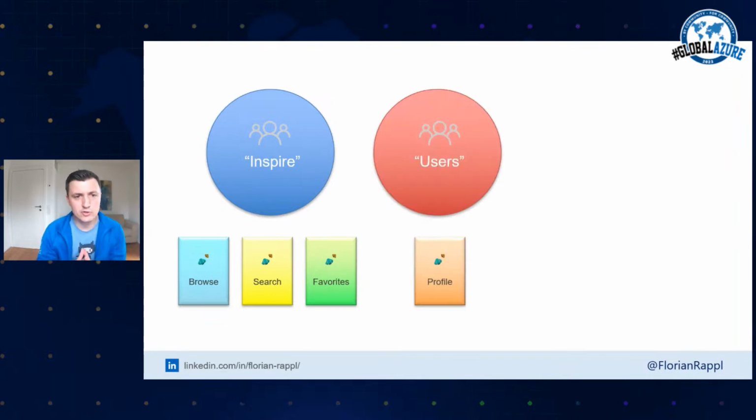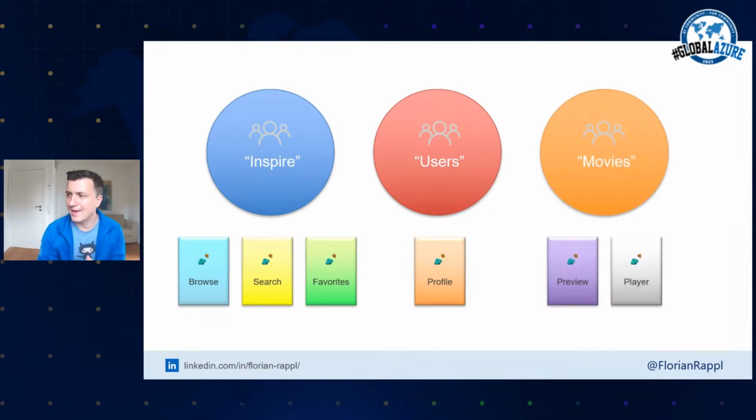And there's a second team called Users. They just have the profile micro frontend in their hand. And we have a third team called Movies. So they know everything about movies, right? And they own the preview of the movies, right? So it's just a static image. Maybe it also has a preview video. And they have the video player in general. So if you click on a video, right, and then you enter the video player, that's a quite crucial component for any kind of micro frontend. And you could expect that this micro frontend will get quite some updates, because there's always something to improve, bugs, etc. Different formats that need to be supported, whatever.